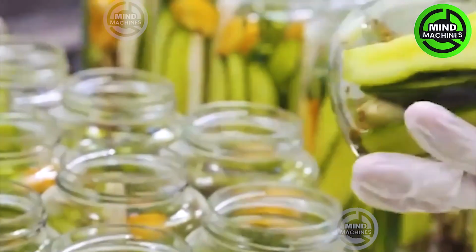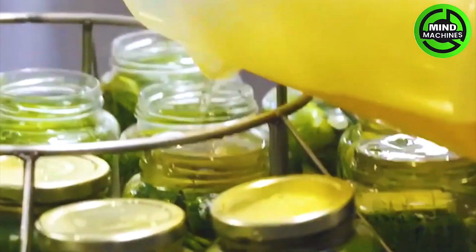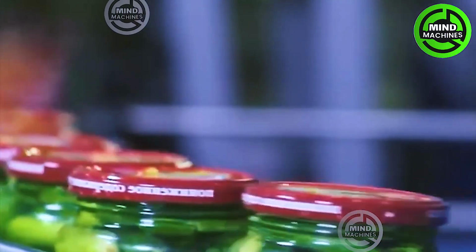To ensure long-term storage without deterioration, once sealed, the jars are sterilized in autoclaves or special boilers. In the final stages of pickling, the real magic happens: fermentation.